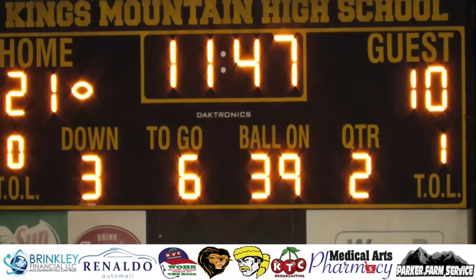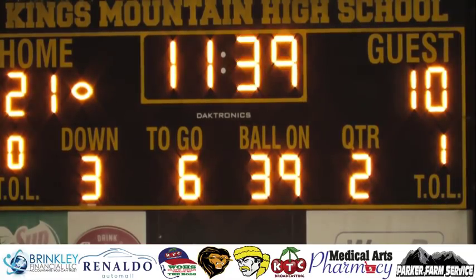Welcome back into our stadium halftime show where Kings Mountain leads Shelby 21-10 on the scoreboard, Jeff, in a half that was really dominated by Kings Mountain. Shelby has to feel a little bit fortunate to be within 11 points. Yeah, this is a game that you feel like they're down by about 5 touchdowns, but it's only 11 points.